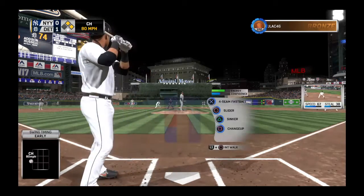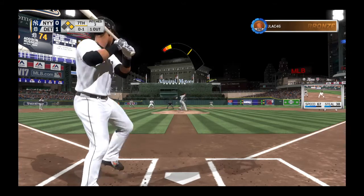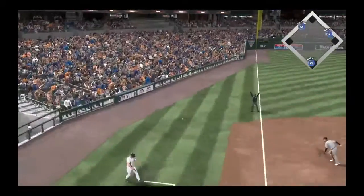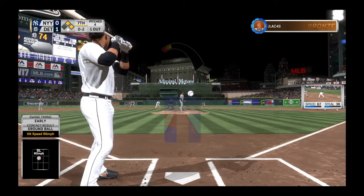Ooh, started him with the change, and it's 0-1. Well, that's such a great pitch for the pitcher. It's so hard to lay off a changeup when you're looking for the fastball on the first pitch, and clearly he was looking fastball. Runners are at first and second with one away.